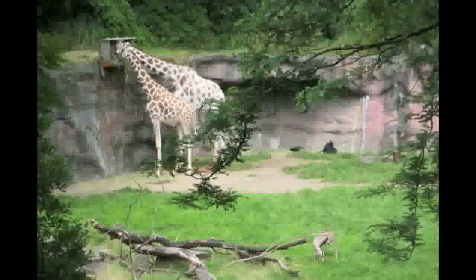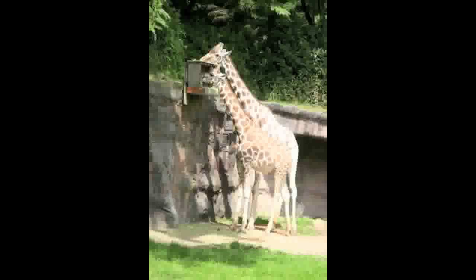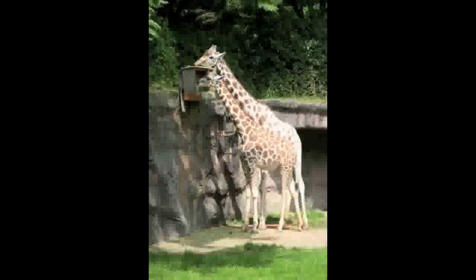Even though they are herbivores, two males, when they meet each other, sometimes battle each other. So some of them are not that friendly.